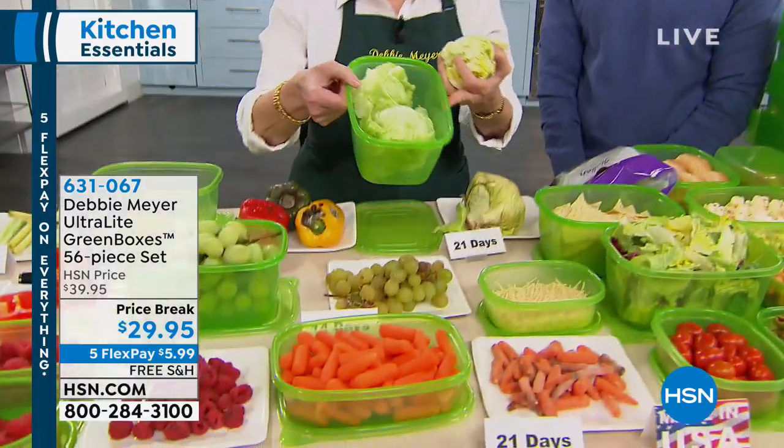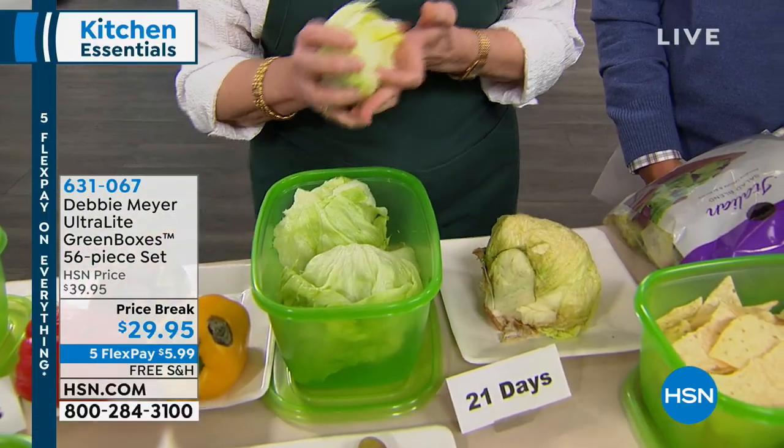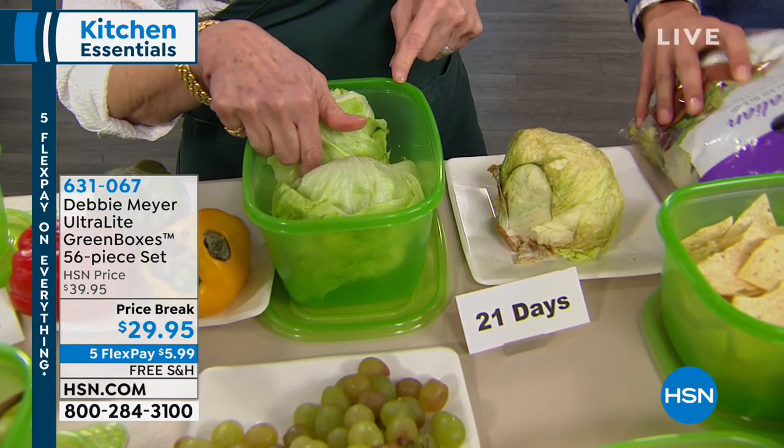Now, if you don't finish everything, you see a lot of whole fruits and vegetables here. If you don't finish something, just put what's left back in the box, put the lid on it, and go ahead and restore that because it's going to continue to work. Remember that my boxes begin working the moment you put something in. Debbie, will you give us a science lesson?